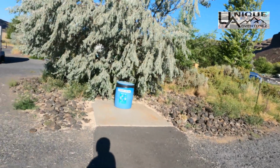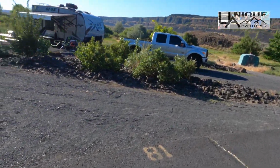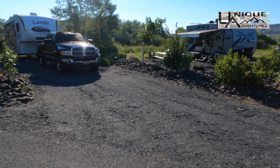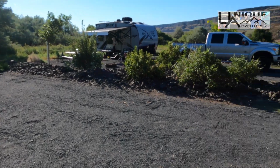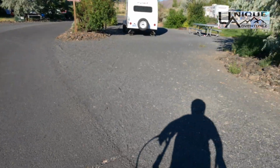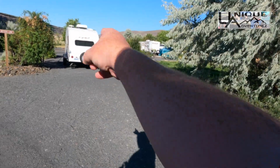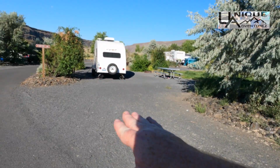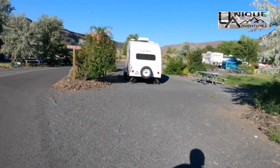Nice little opening to that recreation area there. You got 81. I mean, you can fit anything in these sites. This is big rig paradise is what this is. Then you got 82, which is right here in front of us. This is a little pull through. Definitely will make it a lot easier to get set up for sure.